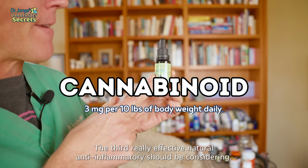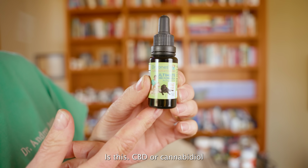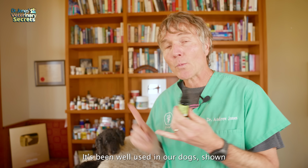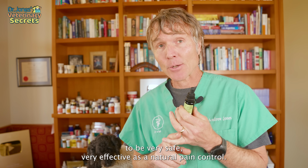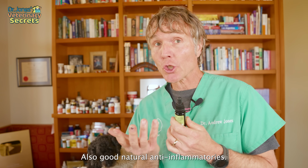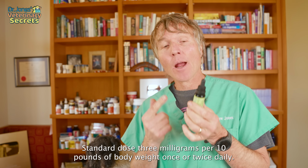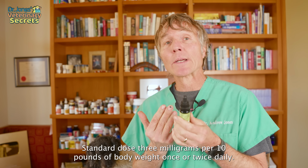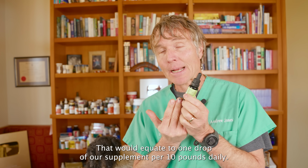The third really effective natural anti-inflammatory you should be considering is this, CBD or cannabidiol. It's been well used in our dogs, shown to be very safe, very effective as a natural pain control, also a good natural anti-inflammatory. Standard dose, 3 milligrams per 10 pounds of body weight once or twice daily. That would equate to 1 drop of our supplement per 10 pounds daily.